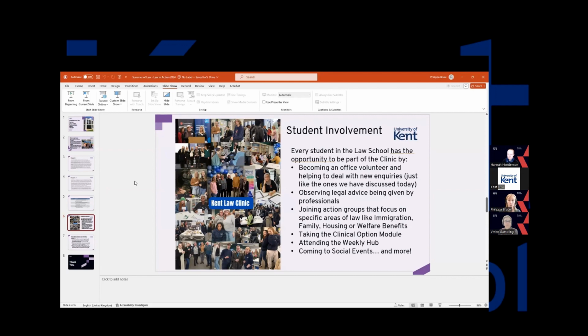We have a number of things called action groups. So some of you will develop particular interests in areas of law. You might be like, wow, Hannah and Viv have absolutely sold me on welfare benefits. What's this all about? Well, Hannah runs an action group and they meet regularly and they look at individual cases, and students work on those cases and think about some of the broader issues that arise. So we all have action groups in specific areas of law.